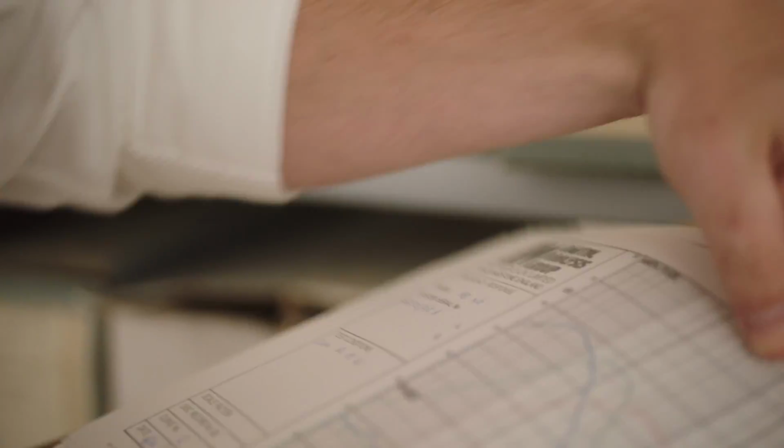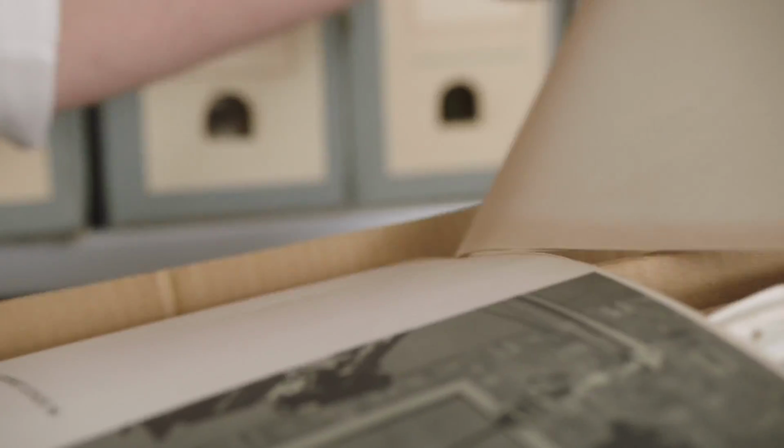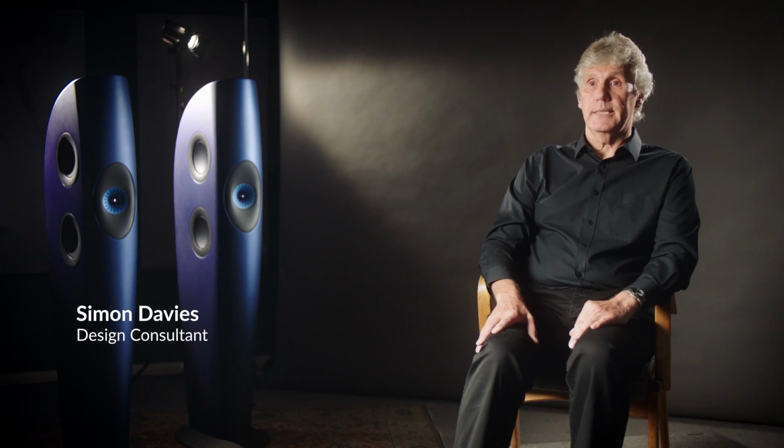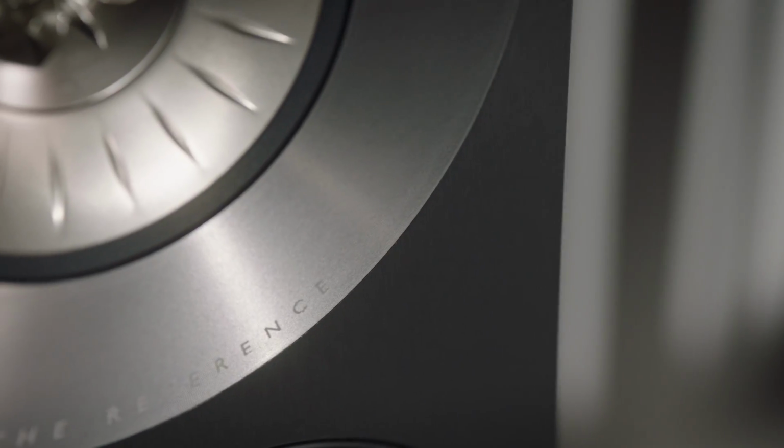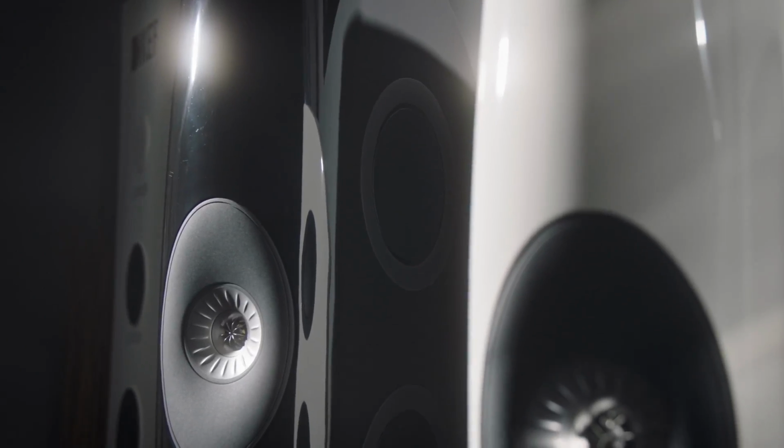We've been making speakers at KEF for 60 years now, and I think when Raymond Cooke started, he was trying to make the best sounding speakers he possibly could. That ethic is still with the company, and that's exactly what we're trying to do. Right from the beginning, we're looking at every aspect of the performance, and because we design our own drivers as well as systems, we have a lot of control.